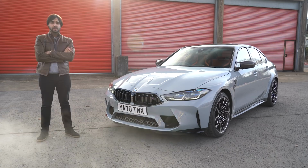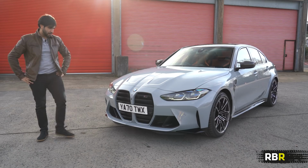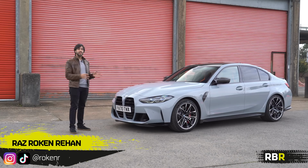So my friends, the new M3. You guys wanted it to look like this. BMW M had other ideas. So to those people who don't like this grille, it's even more hurtful because the M3 is essentially the BMW flagship. It's the car, or the type of car, that gave birth to BMW M in the first place.